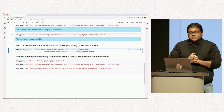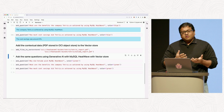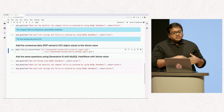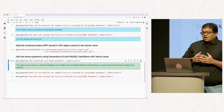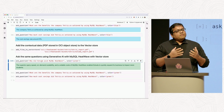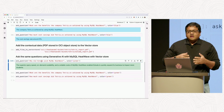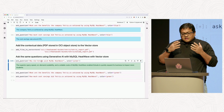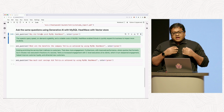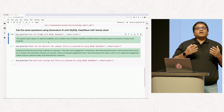Now, to improve the quality of our answers, we are going to ingest these custom enterprise documents, so information about Tetris and information about Estuda, into the database. This is the vector store functionality. Now we ask the same question, why did Estuda pick MySQL HeatWave? Now the LLM has context from your data. These are PDF files, HTML files, docx files, whatever. And now the LLM gives you a very good answer based on superior query speed and on-demand scalability. Estuda quickly expanded its business, right? This is a much more contextual answer based on your data.